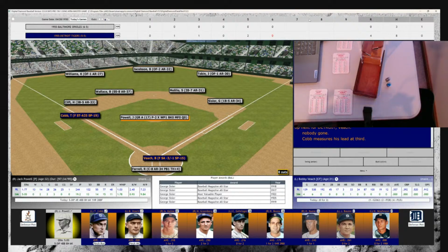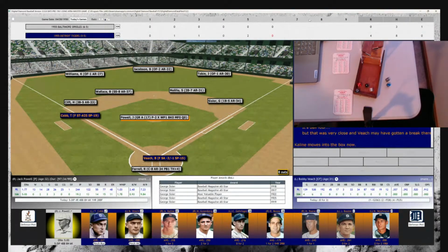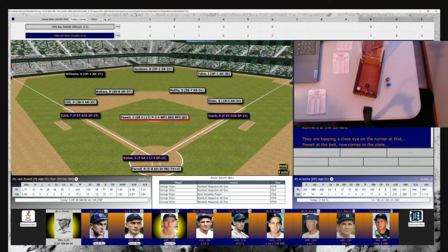Bobby's 0 for 3. He has grounded out, flown out, and popped up. And a 36, and that's going to be a base on balls. Vec walks down to first. Powell's got himself in a mess here in the 6th, first and third. Got to keep the infield in. Al Kaline's up now. He's 1 for 3. He's walked and struck out twice. And not this time against the righty. 19. And that's going to be a single in the left field. And Bobby's going to stop at second, but that's an RBI single. Now it's first and second and still nobody out.